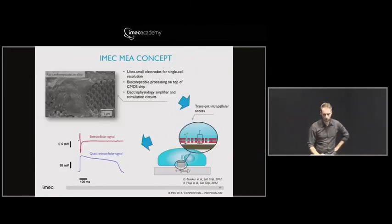So what is the concept behind that? This is a cardiomyocyte here on the left, growing on top of these very small electrodes. You see that they're much smaller than the cell itself. So if you record from those, you record from the single cell. That's already a big advantage compared to the traditional MEA systems.